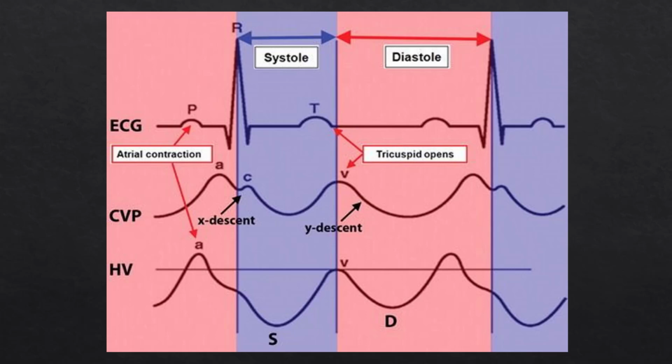The normal pattern of hepatic vein flow will have forward flow during systole and diastole, which correlates with the X and Y descents on your CVP trace. The only time when there is not forward flow in hepatic veins, as well as pulmonic veins, is during atrial contraction. And you can see that little peak there, peaking up above the line.